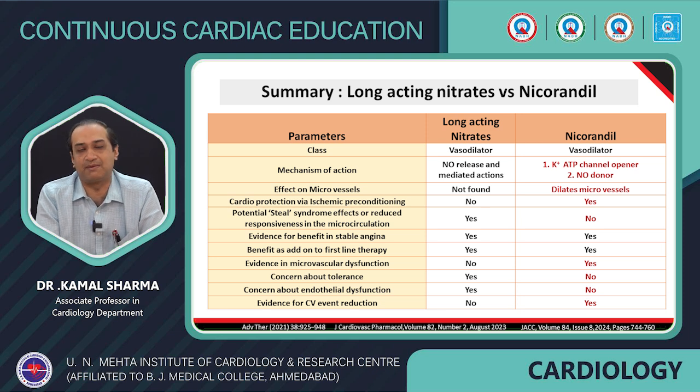So this is the summary of trials comparing nitrates with nicorandil, and that's the topic of the day, where I have summarized two important vasodilators that are used in patients of CCS, nitrates and nicorandil, apart from the standard care of beta blocker, dual antiplatelet when indicated or single antiplatelet, and statins.